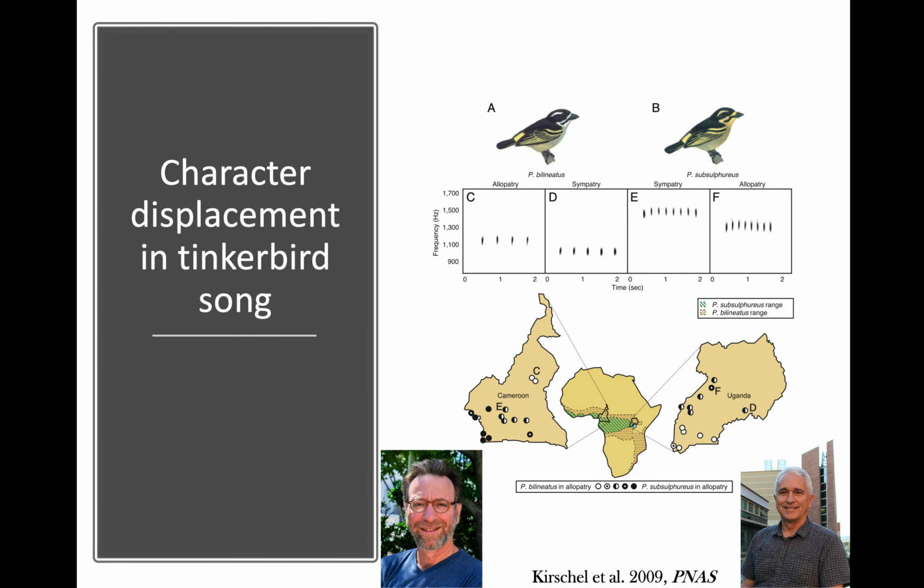And we studied the songs of these two species in a number of populations in sympatry and allopatry in Cameroon and Uganda. This is work that I did with Dan Blumstein and Tom Smith from UCLA. What we found was that the sympatric populations sang songs that were more different in frequency than the songs in allopatry. The argument for this, based on our playback experiments as well, is that these greater differences in frequency help them recognize that they're different species, and they respond less to each other's song in sympatry than they do in allopatry. And so the idea is that this helps reduce interspecific aggression in sympatry.